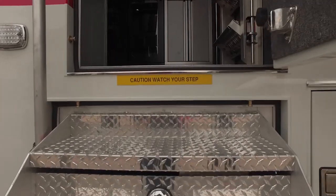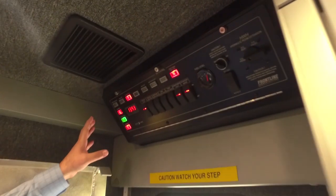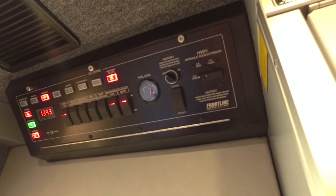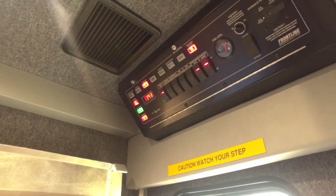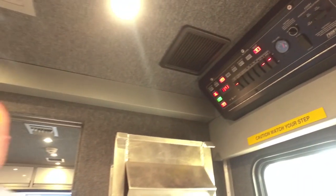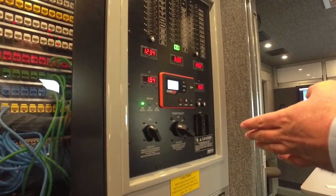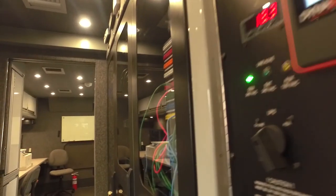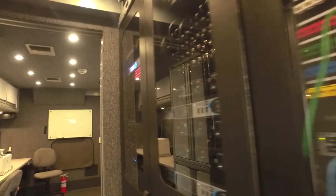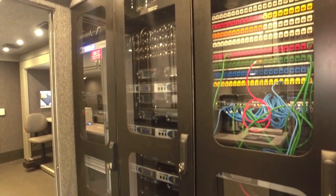So as soon as you step into the vehicle, you can see here's the power distribution and control for all the DC lighting around the vehicle. So you can start your generator, you can put battery parallel, you can turn on all the scene lighting for setup of the vehicle. Over here to the other side, we've got the AC power panel for distribution to the racks, selecting between shore power and the generator. Also, we have here to the left the equipment racks, which house all of the main components that make the truck do what it does technology-wise.